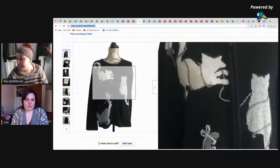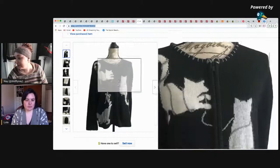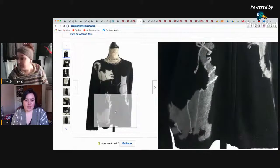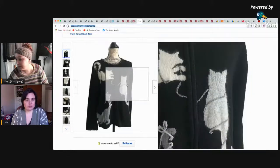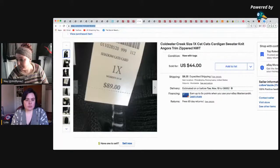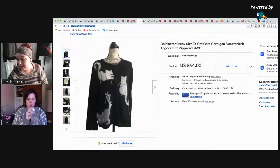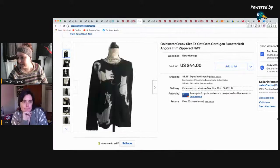And then this, I had a sweater sale. This just sold last night, right in time. This was super cute. Is this an intarsia? Yeah, it looks like the string is embroidered on afterward, but the cats would be intarsia. Okay, and this would be a factory piece because it is Coldwater Creek. It was zippered. It did have the original tags on it, which was cool. So it had the $89 price tag, and I sold it for $44. That went out just today. I just sold it last night. So that was a good sweater sale, and very appropriate for this episode.